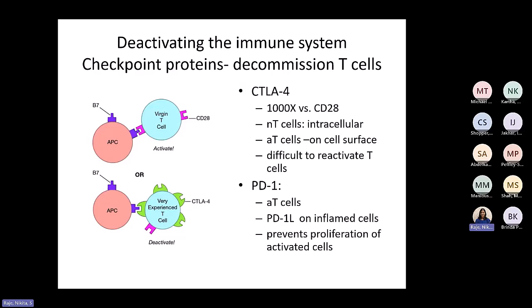So when CTLA4 is present, CD28 cannot give it a competition. But thankfully, when it's just the naive T cells around, for activation of naive T cells, there is a lot of CD28 that is used so that activation can occur. Once it's activated for a while, CD28 is overtaken by CTLA4, which will now interact with B7. So let's look at what this does. CTLA4 is present in the naive T cells, but it's intracellular. Once activated, it gets on the cell surface, and once that interaction happens, it provides competition to that CD28. CD28 is activating, and CTLA4 is inhibitory. So it's more difficult to reactivate those T cells once there is interaction between B7 proteins and CTLA4.